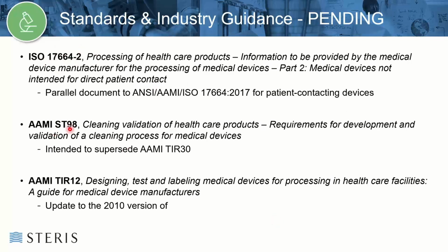There's also ST98, which is going to supersede TIR 30, which I mentioned earlier. TIR 30 is the one that deals with a compendium of cleaning processes and acceptance criteria. This is upgraded to a standard. It goes from a TIR, which is a technical information report, it's being upgraded to ST, which is a standard, which carries the weight of law. So it's going to be a really good introduction.